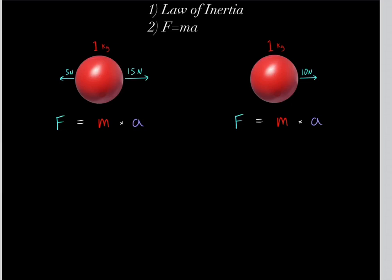But now let's try a tricky example. Let's say we have two 1 kilogram mass balls, so they both have the same mass. But let's say this ball, we apply 15 Newton force in this direction and a 5 Newton force in this direction. And let's say this ball, we apply 10 Newton force in this direction. Well, something important to realize is physically, these are both the same thing.